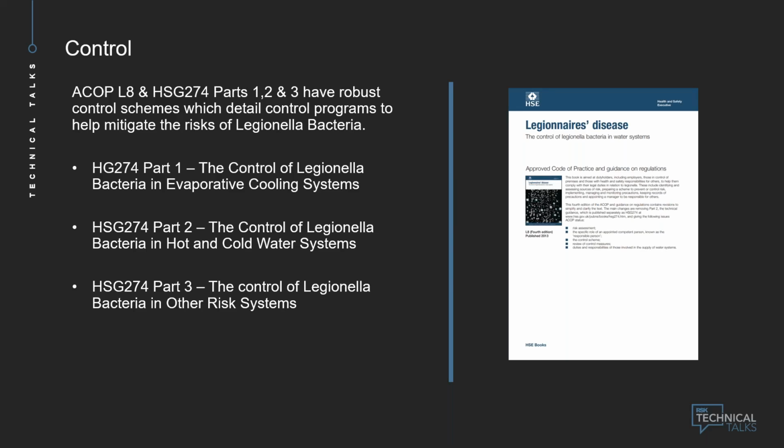So that's broken down into 3 parts, this document. Part 1 covers evaporative cooling systems, or what you might call cooling towers. Part 2 covers the control of Legionella bacteria in hot and cold water systems, or what I would call a domestic system. So that's your hot and cold taps, water heaters, cold water storage tanks, that type of thing. So you would find those in most premises. They're bound to have toilets and hand washing facilities, that type of thing.